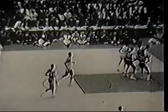And now, Harkness staying with him. Looks around, trying to get it into Wilson. The ball goes into Wilson, back to the baseline. It goes to Bonham. He jumps. A 12-footer is good by Bonham, the All-America Ron Line. Turning around, jumping, shooting, off the rim, no good.